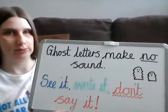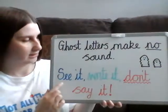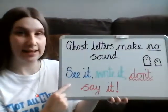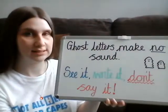So, if you remember, during this week we've been looking at the ghost character in Monster Phonics, okay? Now, the ghost character means that we don't hear the letter. It is silent, okay? So I've done this again just to help you out a little bit. It says ghost letters make no sound. See it, write it, don't say it, okay? So we see the letter in the word, we have to write the letter, but we don't say the letter, okay? Perfect. Now I'm going to pop that back here so you can see it.